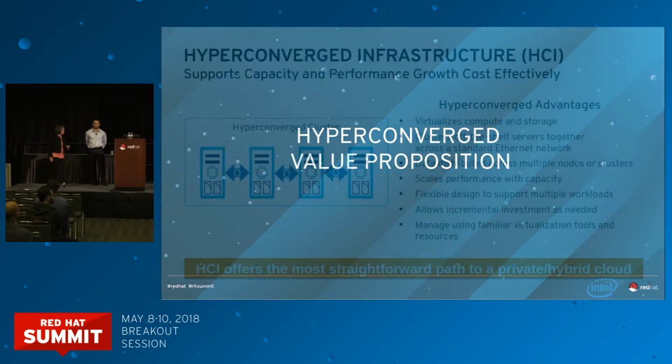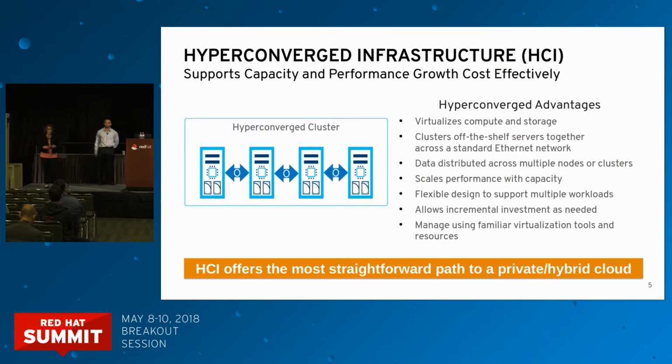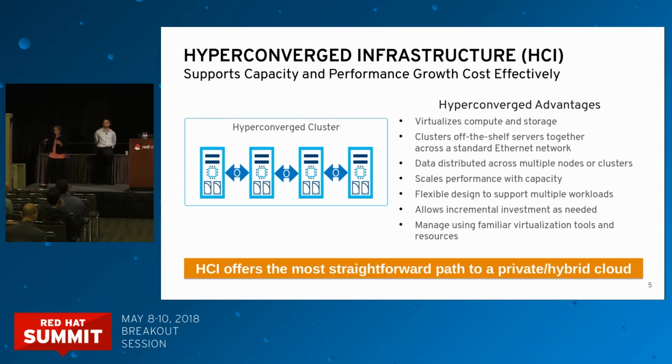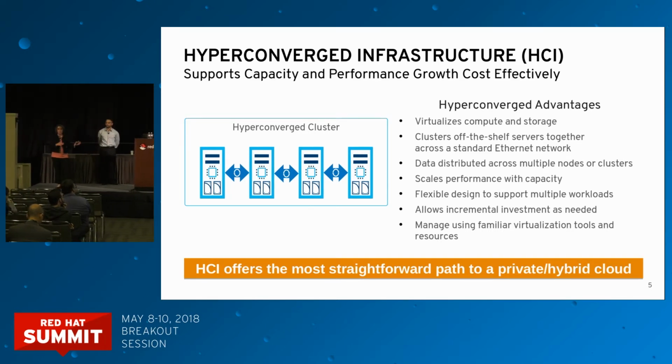All right, hyper-converged. So just to level set, what do we mean by hyper-converged? What we mean is that you're able to run compute workloads and applications on the same servers that are running your storage workloads and managing your storage services. So this is a virtualized environment, and all of the servers that are running this are clustered together into a virtual pool of compute and storage resources over a standard Ethernet network. The data then is distributed across all the different nodes in the cluster, whether it's the application or the storage data, distributed across that cluster.